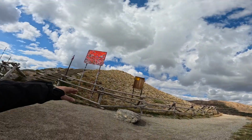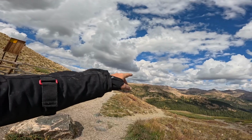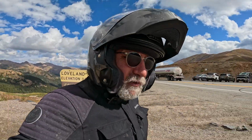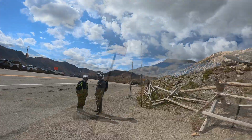Check it out. There's a pathway up here, a ridgeway over yonder. You probably can't see, but I can see people way out there, just little specks on top of that ridge. Absolutely gorgeous area. Beautiful motorcycle riding. Look at that. If you are carrying hazardous materials on I-70, you can't go through the tunnel. That's what these big trucks have to do. They have to come up here to Loveland Pass.